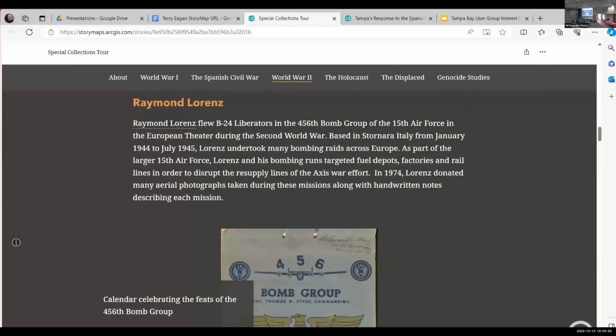He had a daughter who was attending USF in the 70s, and at that time he donated his material to special collections. He would take photographs, or use the camera operator to take photographs, of his bombing missions. After each bombing run, he would write notes as to what actually happened on that run and date it. Since we know his bombing group, what membership of the Air Force he was in, and where he was based out of, we were able to geocode all his bombing runs.